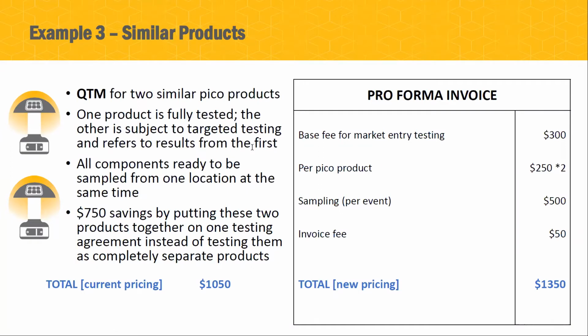Yeah, so in this particular example, there are 2 Pico products that the company is looking to quality verify, and they share one or more components. So one of those 2 Pico products is going to be tested fully, all of its components, and it will be tested as a system. And then components of the other product that are not shared with that first product will also be tested. And this will all be done under one testing agreement. Did I describe that correctly? Yes.